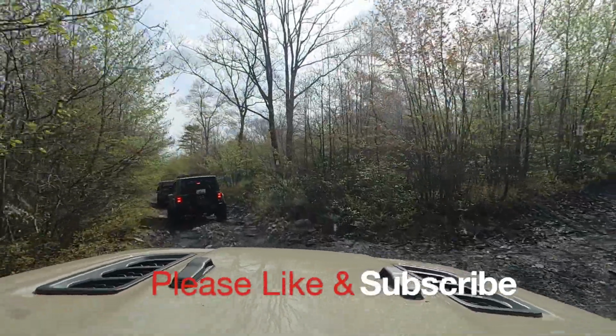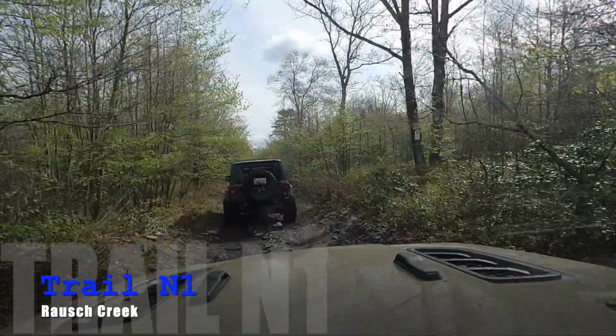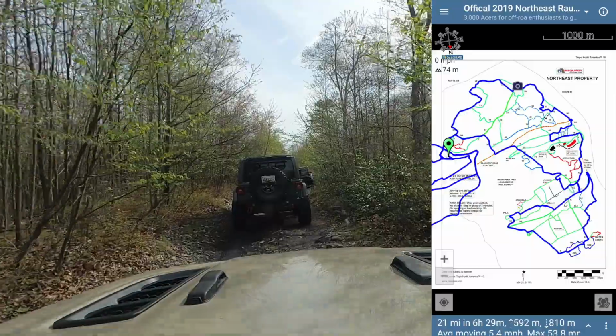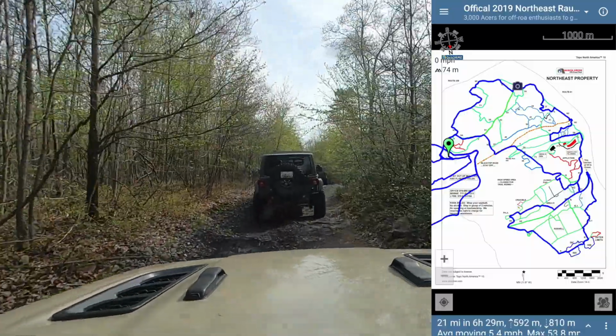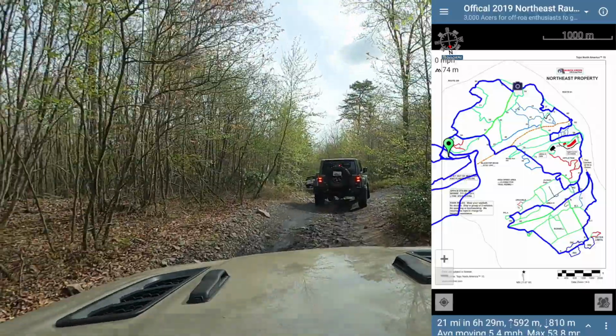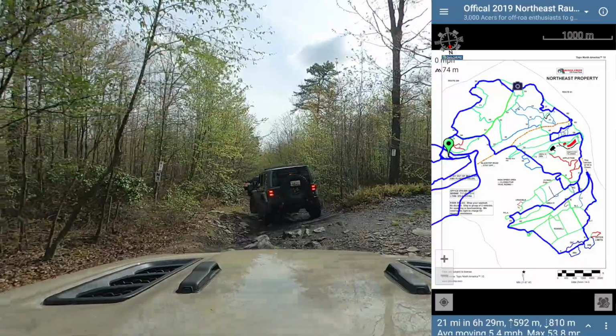Hey Tube, we are here at Rausch Creek in early May, and we are on trail N1, which is a blue trail. If you look at the map, the little green marker is basically the parking lot to Rausch. If you go to the northeast side, the first part of the trail is going to be the connector trail to get on the northeast property, which we already did.